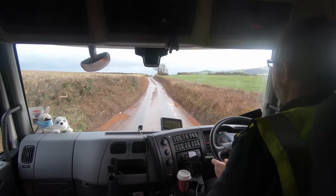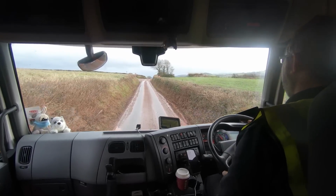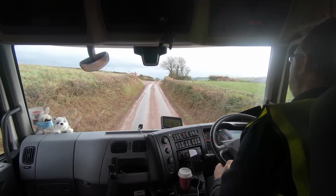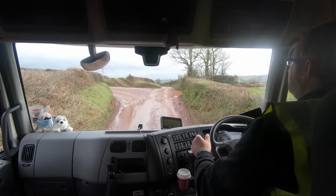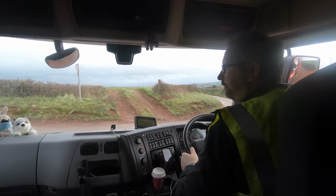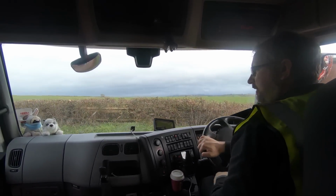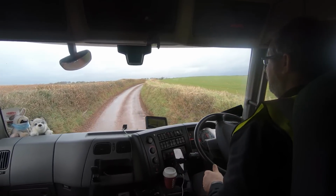Like when you rev it out going up a steep hill and you think, oh, it's going to change gear in a minute and then I'm going to come to a halt. It doesn't. It just holds the revs. God, that is steep. You can hear the speck there touching the road.